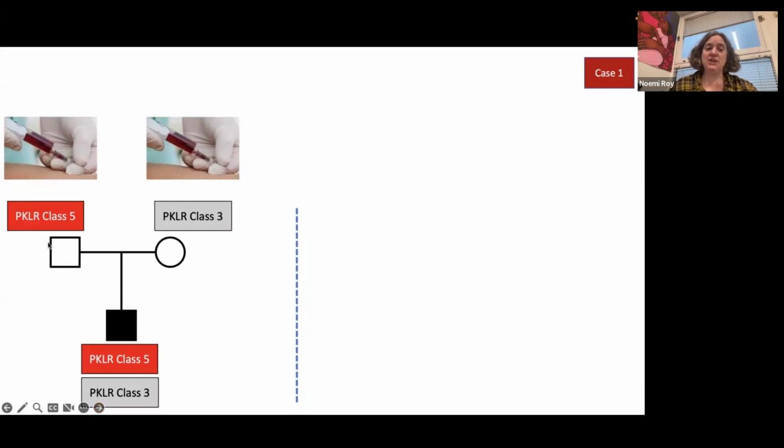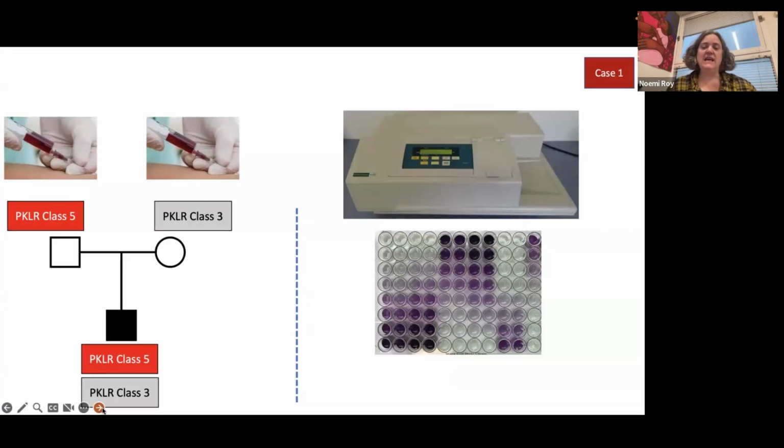But even though we showed that each parent is providing one variant, that doesn't mean that this PKLR variant is definitely disease causing, because obviously we have lots of differences in our DNA between individuals. So the fact that this has appeared doesn't prove that it's disease causing. So what we did next is pyruvate kinase enzyme assays. Now, I've told you this little boy is transfusion dependent, so we can't do the PK assays in him because we would just be assaying the PK levels of the transfused red cells.